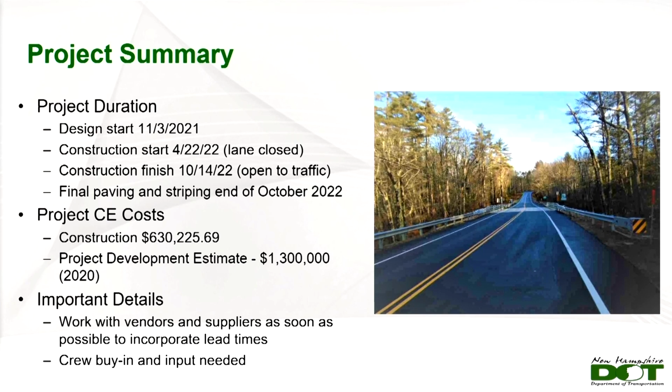The new bridge rating is a Deck 9, Super 9, Substructure 8. We did some substructure repairs as well. And then just some important details to remember.